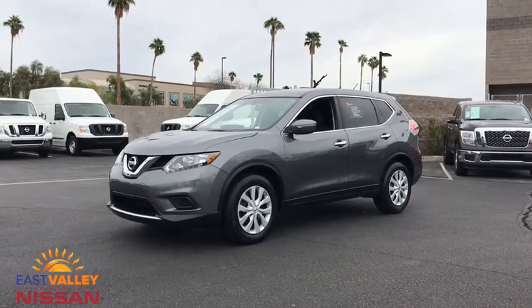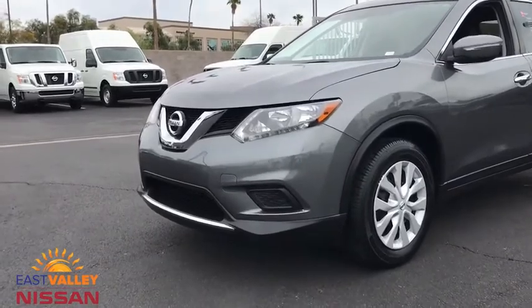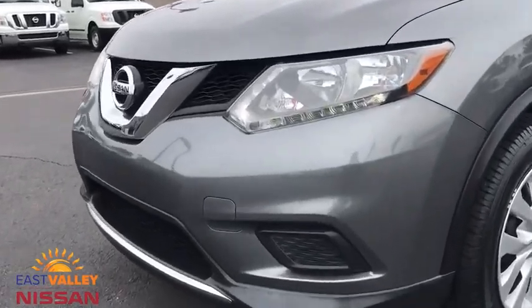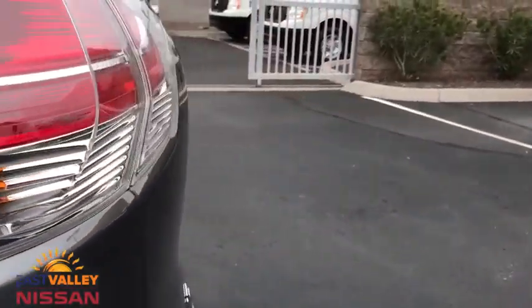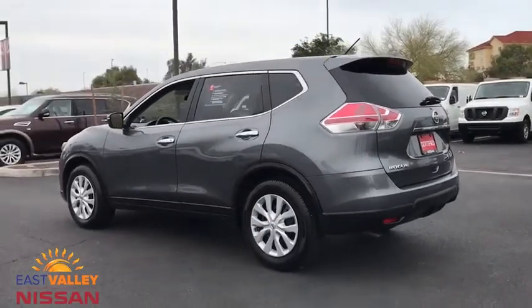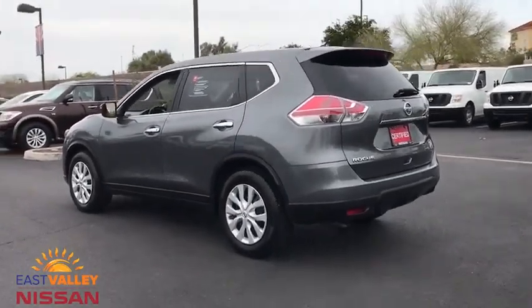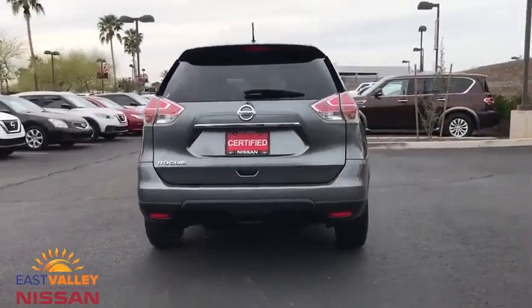We are pleased to show you the 2015 Nissan Rogue. The stylish Rogue gets 27 mpg and still boasts nearly 58 cubic feet of cargo space. With a 5-star side impact safety rating and competent handling, the Rogue is more than you expect and everything you deserve. This vehicle has less than 40,000 miles.